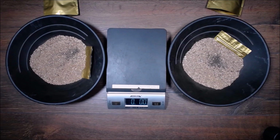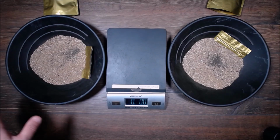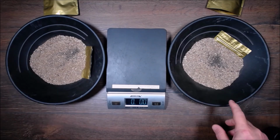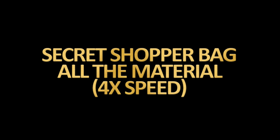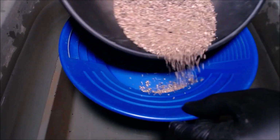I might, who knows. This bag is the one that I purchased in Miller Prospecting's name. I'm not saying anyone who knows what Miller Prospecting is, but maybe he does, and maybe I get a little bit of extra gold in there. We'll have to see. But we're going to go get some water. We're going to pan this one out first, and then pan out the bag I purchased. So secret shopper first, my Paydirt, and then we're going to come right back and see if I found any gold.